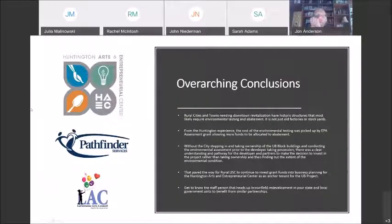But anyway, some of the conclusions that we have, and which you'll hear about later, is that rural cities and towns need downtown revitalization. From the Huntington experience, the cost of environmental testing was picked up by the EPA. And without the city stepping in and taking ownership and conducting the environmental assessment prior to the developer taking possession, with that, there was a clear understanding and pathway for the developer and other partners to invest in the project. So without that, there would have been probably hesitation. And that paved the way for Rural LISC to continue to invest grant funds into the business planning and eventually into also a grant to help us with our first year of our director.